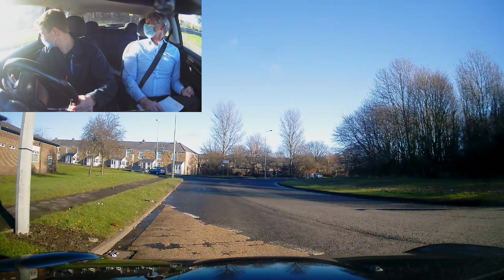Serious fault number 3, Jack. Oh. Jack, you've got to give way to your right. You've got 2 lanes to your right. You've got to give way to both lanes. You have a van coming around in the right lane.